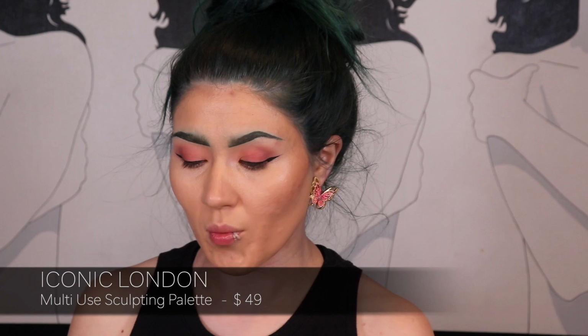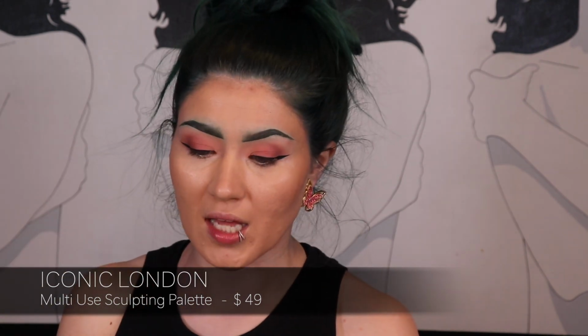Before I set my under eyes and set some parts of my face, I'm gonna go ahead and contour a little bit, and I'm actually gonna be using the iconic London Multi-Use Sculpting Palette. This is a product I already own, and it's a product I already know I like, and this is a cream contour palette.